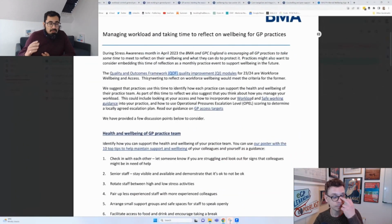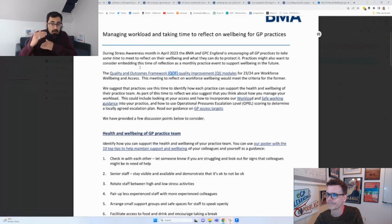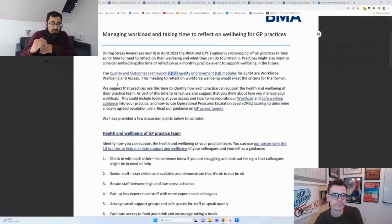So it does signpost you to a few other resources throughout this document. There's a couple that we do need to focus on because they are slightly different as well, but it does mention obviously that this is in particular being generated to support practices with the QOF wellbeing activity, the QIA activity that we have to do. So really do bear that in mind for your practice or for your network, that this can be a really useful tool to look at from that perspective. How did you want to kick us off, Andy?